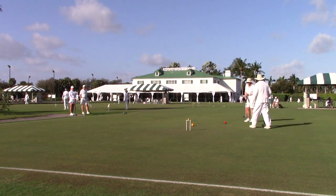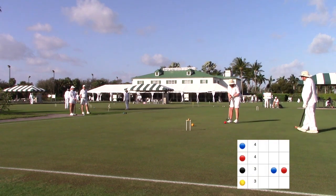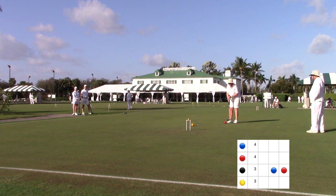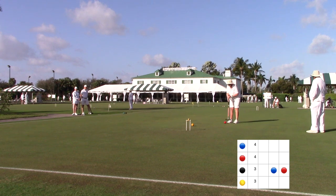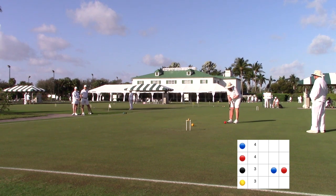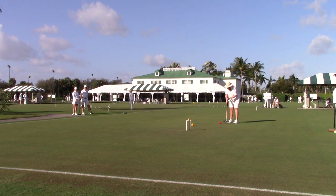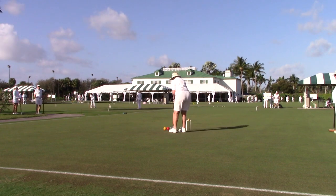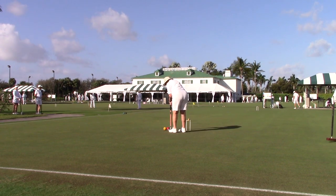And now, because black is partner dead, red has what's called deadness rotation. She could just get out of bounds here, and yellow would have time to join her, because black can only attack with a long shot. But she's electing to attack those balls on the boundary instead.